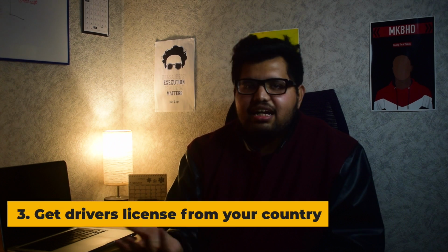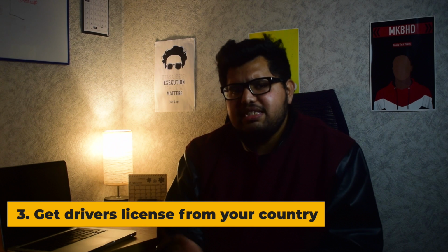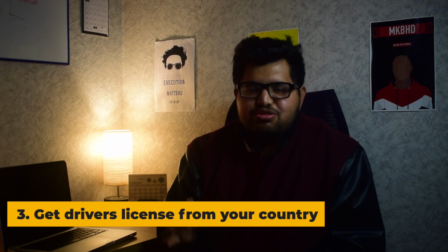And the third and probably the most expensive option is getting a car. In Beppu it's not that expensive, but if you're in Tokyo, you shouldn't get a car because the parking is really expensive. But what you can do is rent a car for traveling around, because that's really cheap. But getting the license is really important.